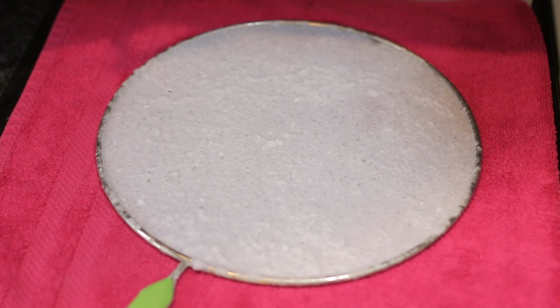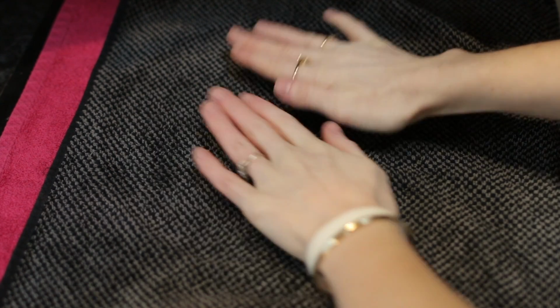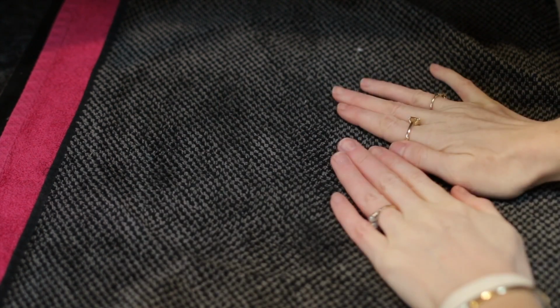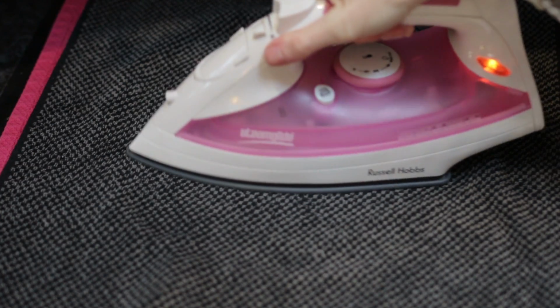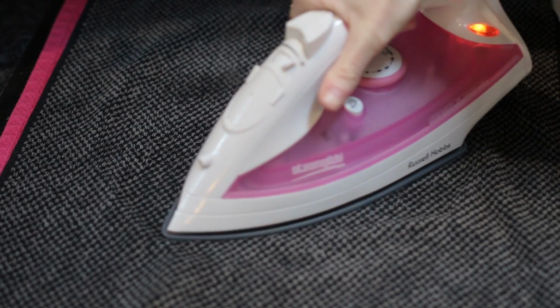Then you're going to bring it over to a towel and then put another towel on top of it and just squeeze out some of the excess water. So make sure you've got most of the water out of it. Put another towel on top and get your iron and just iron the paper. You're just trying to get out some more water.